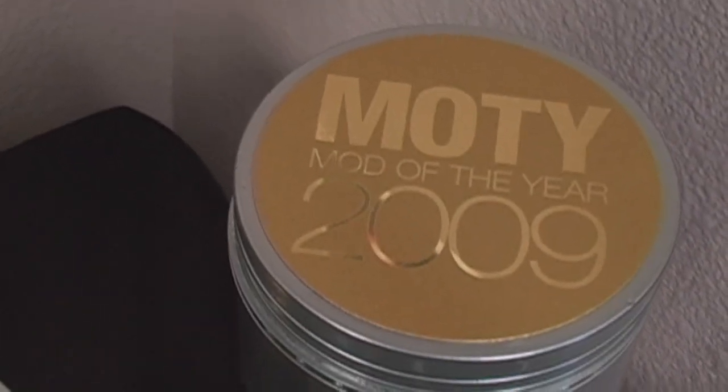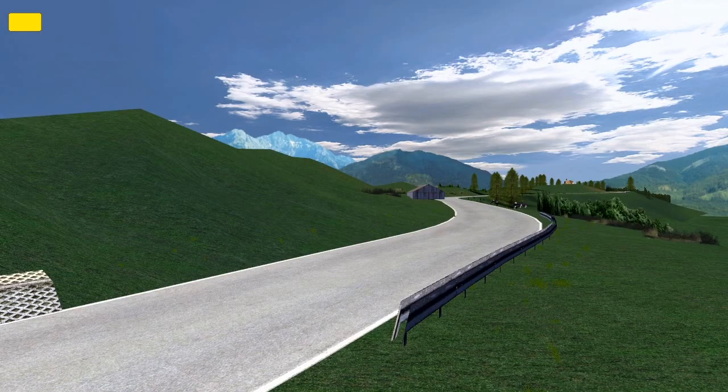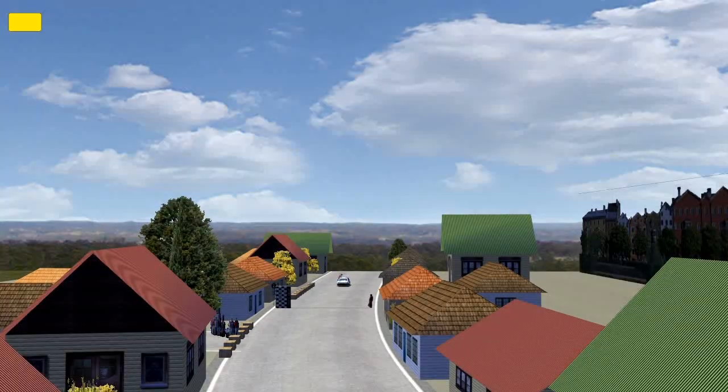Starting with the track category and coming in 5th place with 4.02% of the votes, we got Hill Climb Track Pack 2009 by RPMT. Hill Climb Track Pack by Red Passion Modding Team includes 9 hill climbs that are fictional but based and inspired by real tracks.